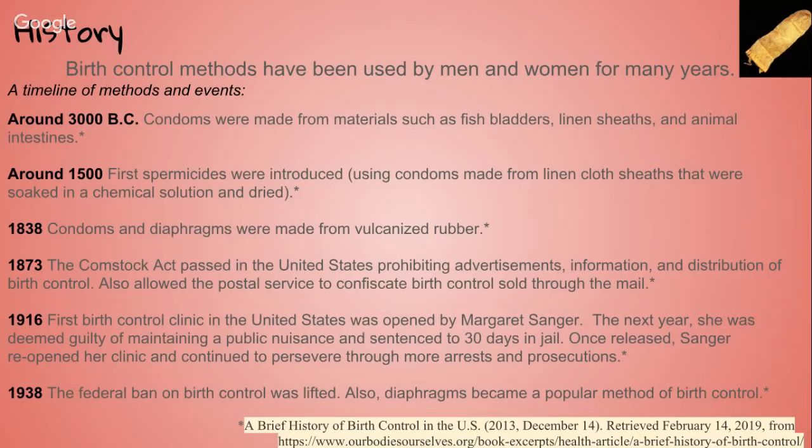In 1873, the Comstock Act passed in the United States, prohibiting advertisements, information, and distribution of birth control. It also allowed the Postal Service to confiscate birth control sold through the mail.